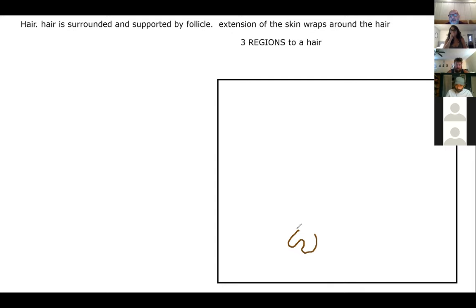So let's go ahead and draw that. So here is our bulb. Our bulb is where the growth occurs, a single layer of keratinocytes. And that single layer of keratinocytes is a structure known as the matrix. I think I'm going to have to make this smaller to fit this all in here. So the matrix we'll draw in red. A single layer of keratinocytes.